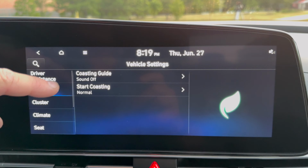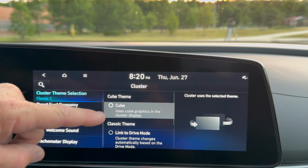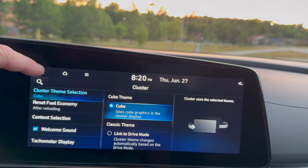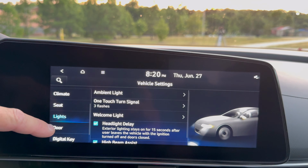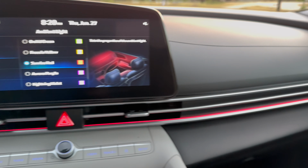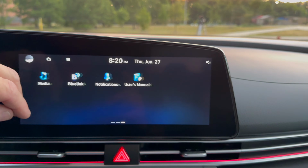I like that. Eco vehicle. Coasting guide. Start coasting. The cluster. You can choose the theme selection if you want to. Oh, look at that. That's pretty terrific. I'm digging this. Again, a lot of different features that we could give the car. Lights, ambient light. The color, it's on orchid green right now. How about sunrise red? Yeah, how about it, Jeff? I like it. So again, there's just so much you can do with this particular car, with the setup especially.